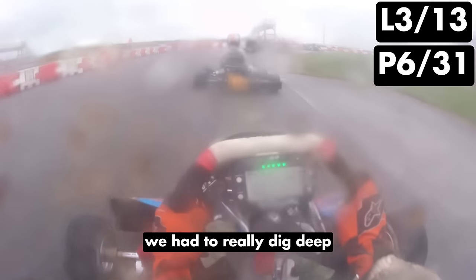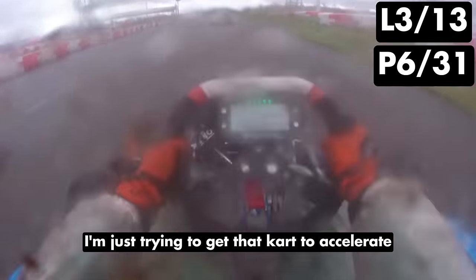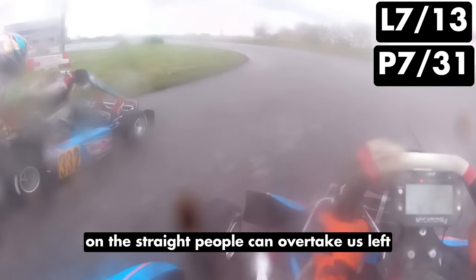So now we had to really dig deep and see if we can gain some more time in the corners here. I'm just trying to get that car to accelerate, but it just wasn't doing it. We go green by 5 tenths, but it's no use because we're still too slow. We have a little bit of a look behind us there to see if there are people behind us. But you can just see that we are too slow on the straight. People can overtake us left, right and center. Here another one follows him through.